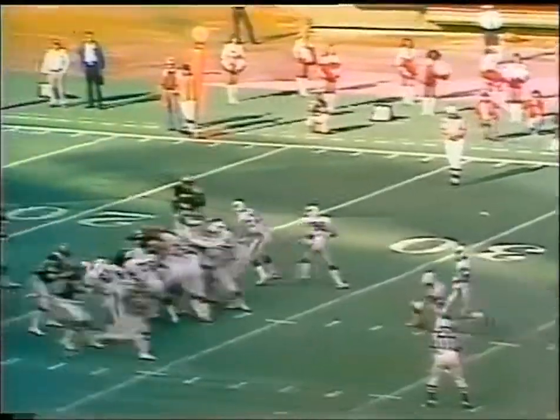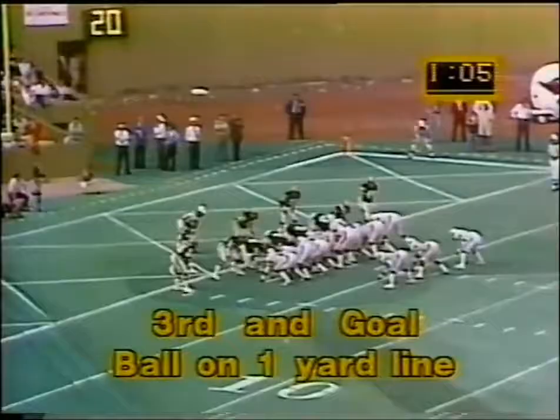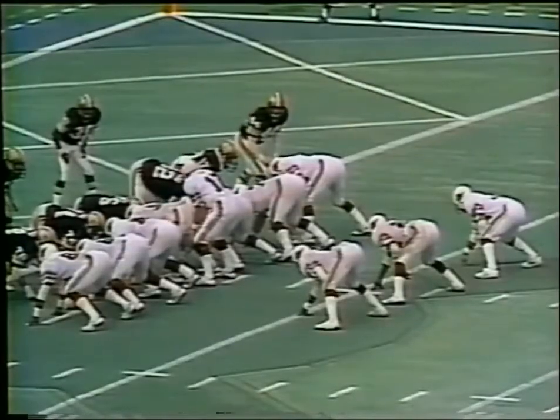Roger Worley. Here it is again. Look at the fake. Bakken even gets a block on it. Goes around the corner. Outruns number 57 right there. A 19-yard pickup by the little guy. He needed 9. It was a 4th and 9, and he got 19. 1-yard line. The Cardinals with a 4-point lead, trying to put it away here.